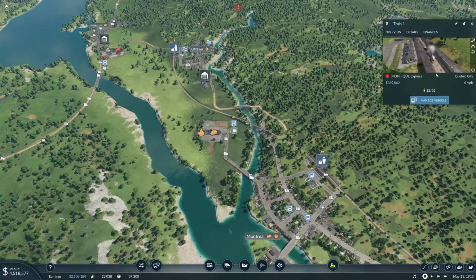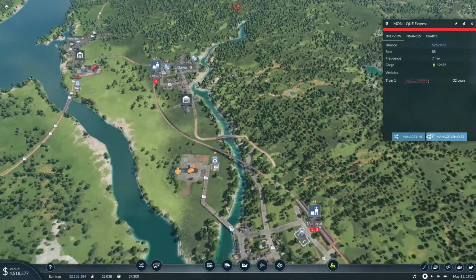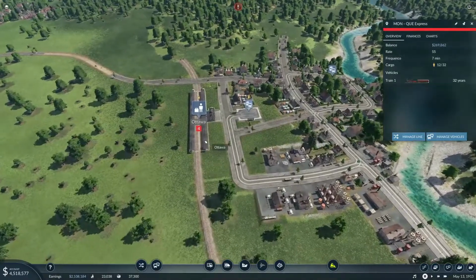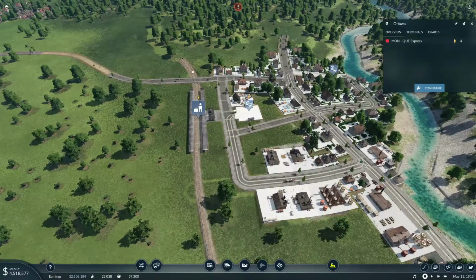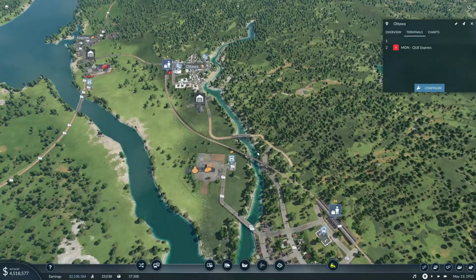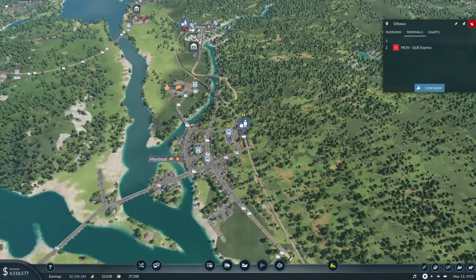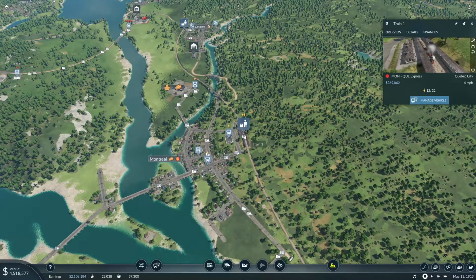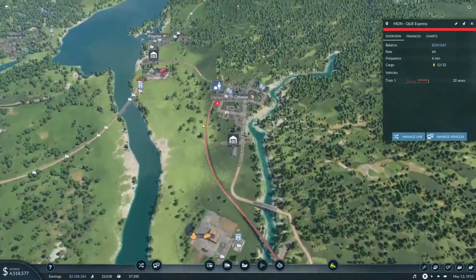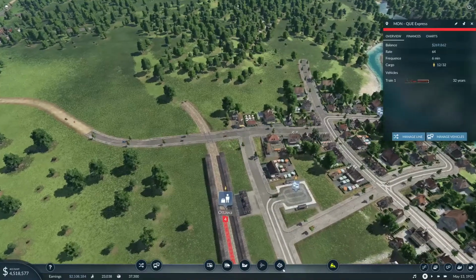We will just have to check that it's still going to work. It's not, because what it's trying to do is go to Ottawa, but I think it's trying to come into this other track. So we just need to go to terminals and move this over. Now that should have fixed it, but I don't think it has. Oh no, it has. Nice. So there we go. Now it's working again. So we're going to leave that one in there.